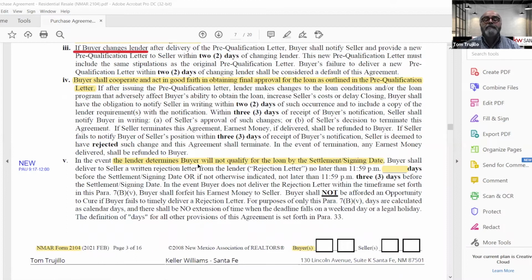In the event the lender determines buyer will not qualify for the loan by settlement date, buyer shall deliver seller a written rejection letter from the lender. That's the rejection letter, no later than blank days before settlement. Or if not otherwise indicated, meaning that blank, okay, 3 days before the settlement date. You'll automatically go there. Now, this one has changed up quite a bit because the reality is the market is changing in various locations. And as we get closer to the settlement dates, I understand that you can't even get a commitment letter in some parts of northern New Mexico for 90 days. So things change, all right?